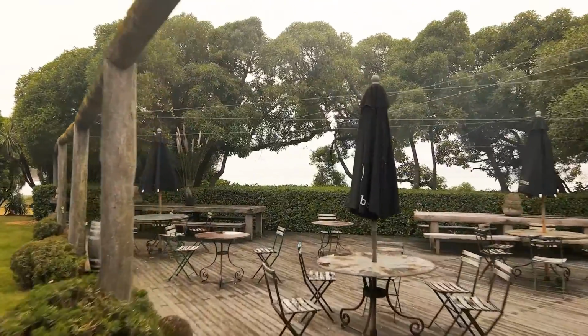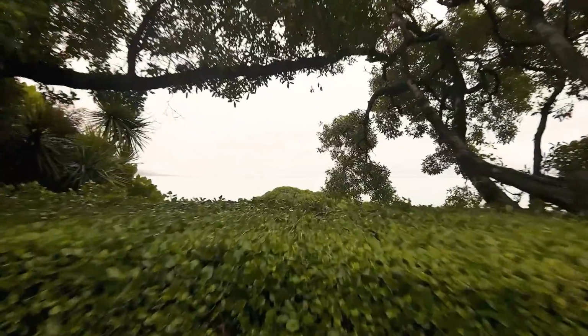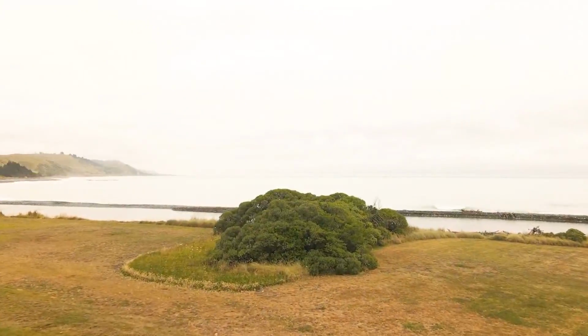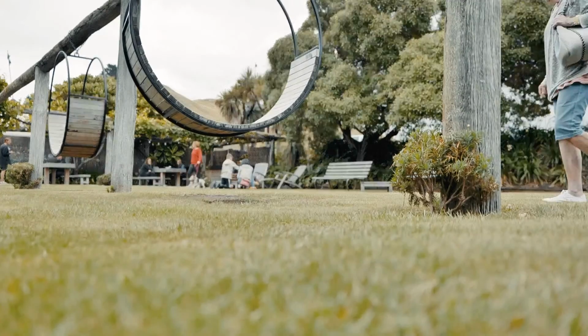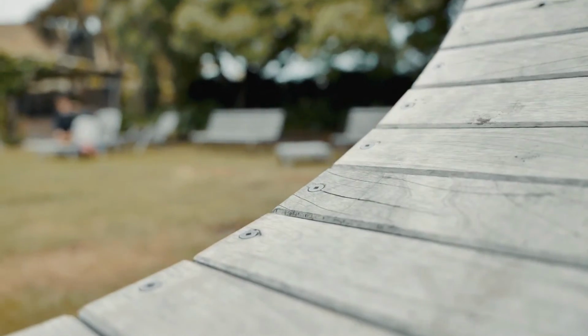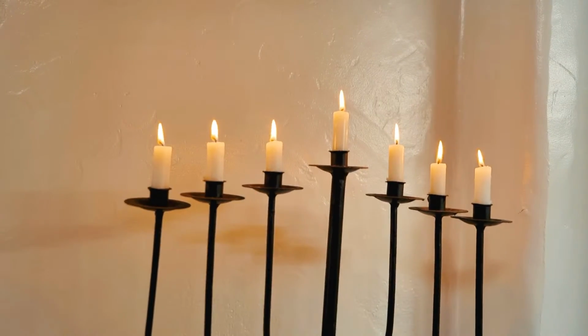It's got large deck and grass areas, and lots of room for people to go exploring down towards the beach. It's a big venue and requires a lot of work and a lot of maintenance, but it also provides the opportunity to hold some fantastic events. Generally do 4, 5, 6 weddings a year, many Christmas parties out of Blenheim and Kaikoura, and birthday parties and other events as well.